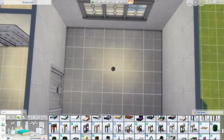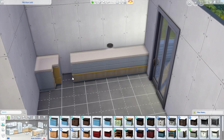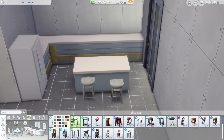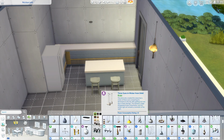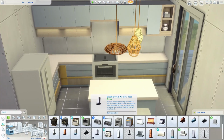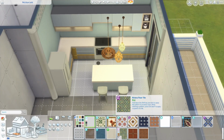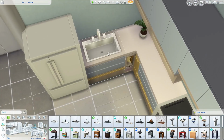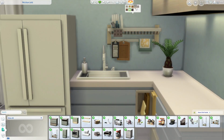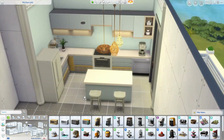So I decided to do a romantic coastal vacation home type thing, so you could have Sims go here on their honeymoon or just for a vacation or whatever. It's definitely made for adult Sims, older Sims. I went with very not tropical, coastal colors, lots of blues and greens, and lots of wicker. This was a lot of fun, and I really liked it.